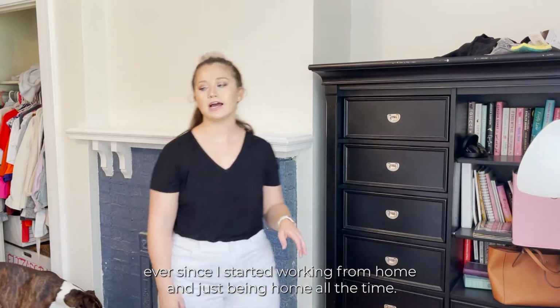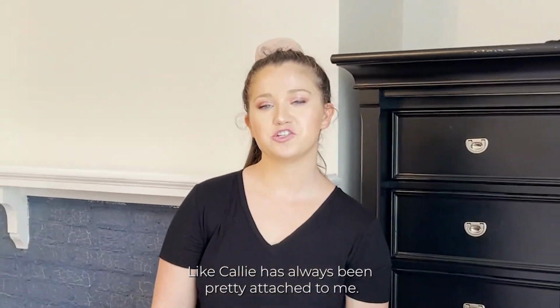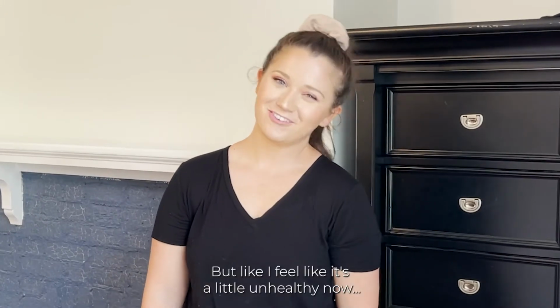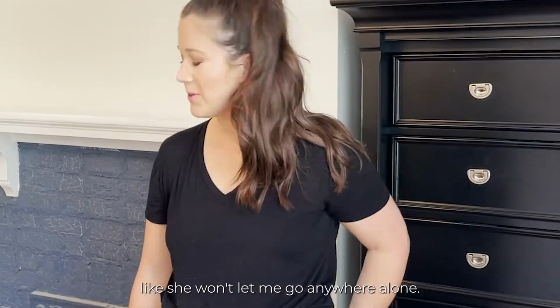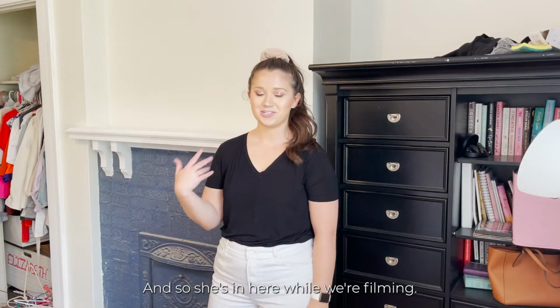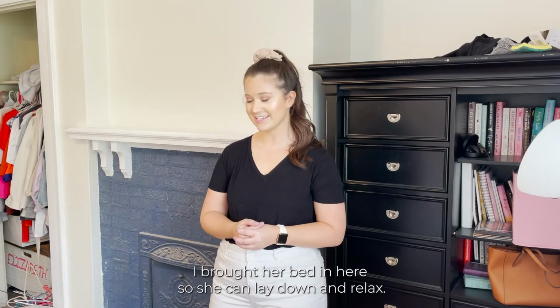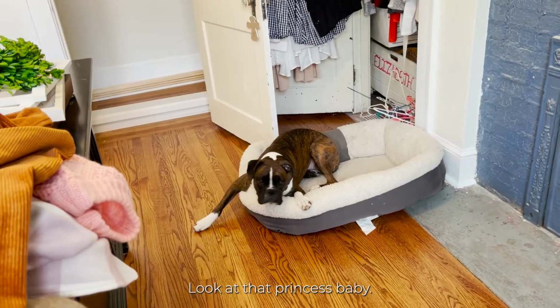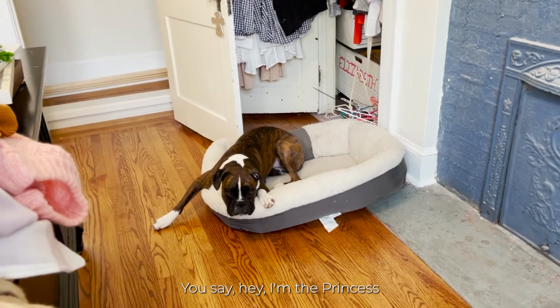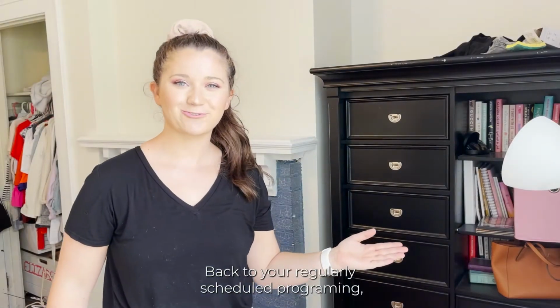Ever since I started working from home and just being home all the time, Callie has always been pretty attached to me, but I feel like it's a little unhealthy now. She won't let me go anywhere alone, and so she's in here while we're filming. I brought her bed in here so she can lay down and relax. Look at that princess baby. You say, hey, I'm the princess. Back to your regularly scheduled programming.